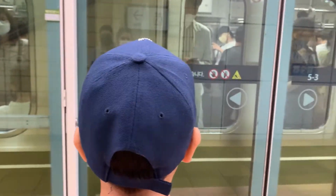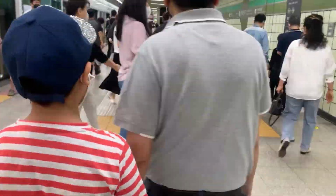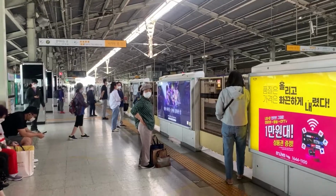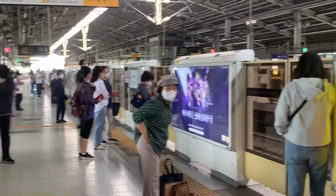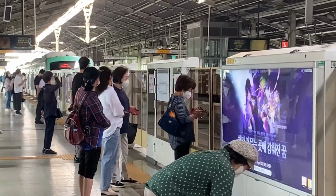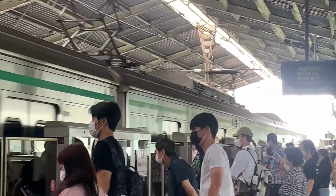Let's go on the train now. Our train. Yeah, our train is arriving in 2-3 minutes. Yeah, there's our train. Let's go on the train.